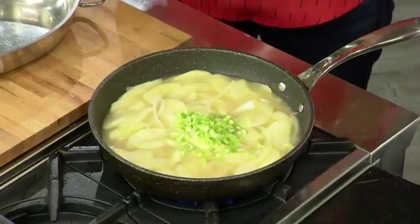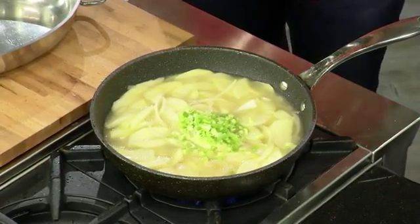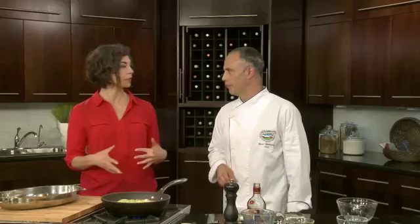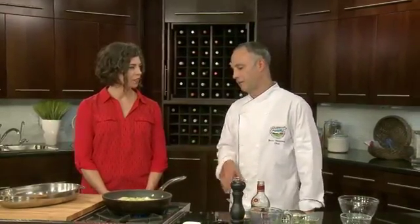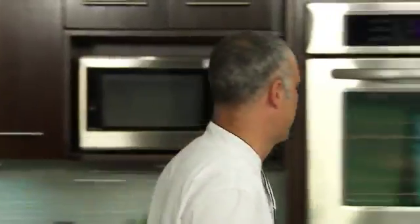So about how long does this take? We're going to hasten the process here strictly because of time, but about how long in real life would this take to get to where we want it to be? Well, your drumsticks are going to take about 45 minutes to an hour to cook in the oven. Okay. And this sauce will just take about 15 minutes. What you're really looking for is to get it thick a bit. So when it starts to coat the spoon, you'll know that it's ready to go. Okay.